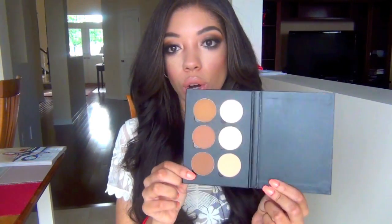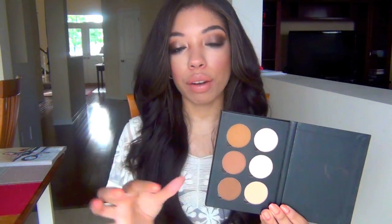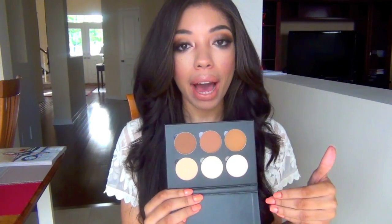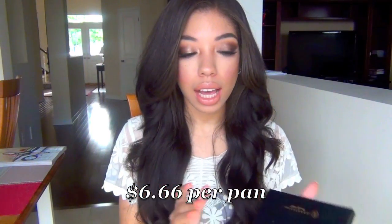So I know I have these all set up in the palette, but these are each separate pans, so they're basically like pro pan form, and they retail for $14 a piece. Or if you get 6 like I did, you get a free palette to put them in, which is pretty handy, and it bumps them down to being $40 for this whole palette, which is pretty ridiculous. I think that's a really great deal for 6 powders because a bronzer can even be like $40 alone.